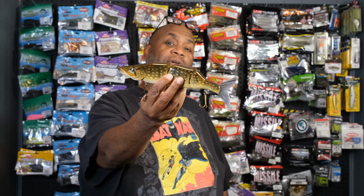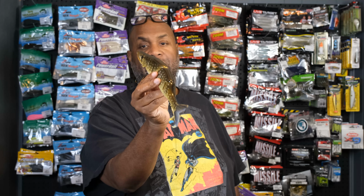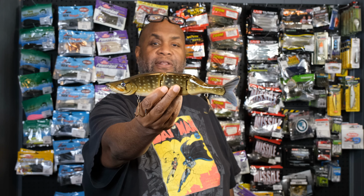Okay, so you have to ask yourself, and I learned this recently, do big bass eat small bass? Yes, they do. And if you have pickerel in the water that are around this size and large bass, would they eat the pickerel? Of course they would. So this is the pickerel swim bait they sent me.